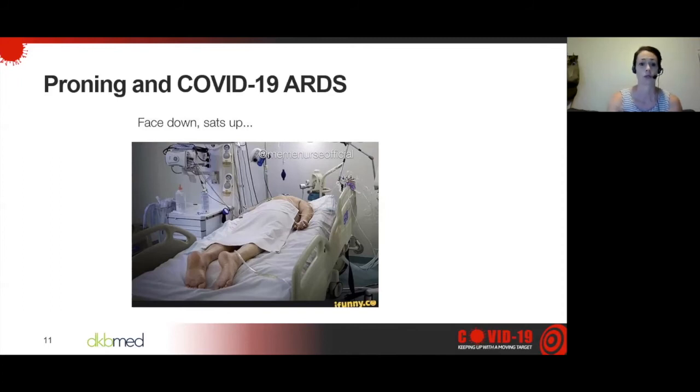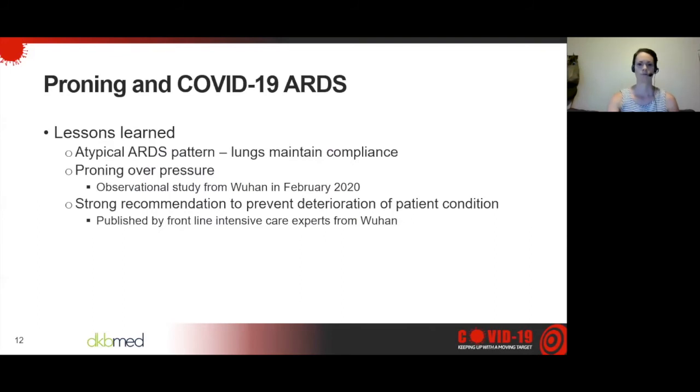So what have we learned from proning and COVID-19 ARDS? If proning worked with other ARDS patients, obviously we think it should work with COVID-19 ARDS. So we've been proning these patients, and we've learned a few things. With COVID-19, we're not seeing the typical ARDS pattern where the lungs get non-compliant and you've got to give them more PEEP and more PEEP and more PEEP, and you're winding up on PEEPs of 12, PEEPs of 15. Some places you're seeing these ARDS patients get put on APRV.